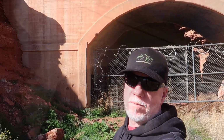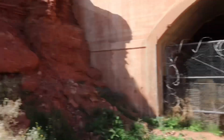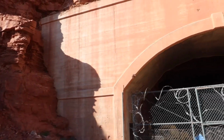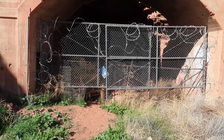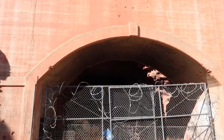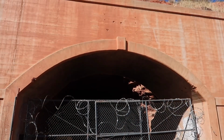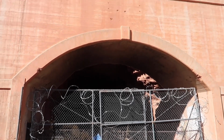Behind me is the Bigelow Tunnel. Now this tunnel was named after Charles Bigelow in the 1920s. It was carved through the Red Hills as part of US 91. It had to go through this hill, as you can see, quite a bit of rock, to create traffic through St. George, Utah, and onward towards Arizona. So this tunnel is approximately 500 feet long, 21 feet wide, and 13.5 feet high at the center.